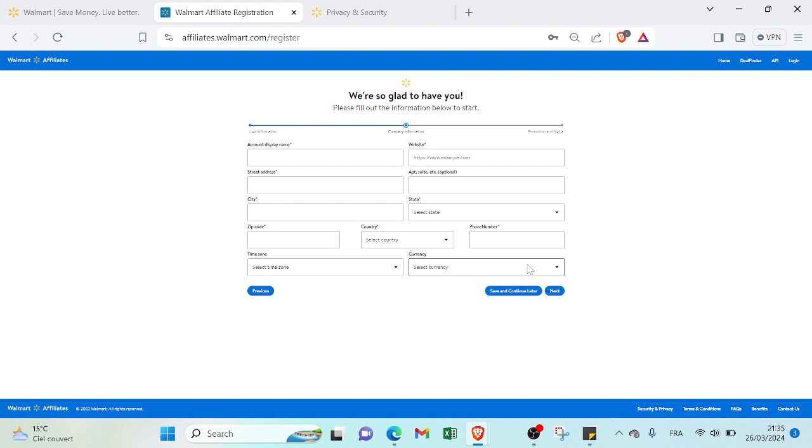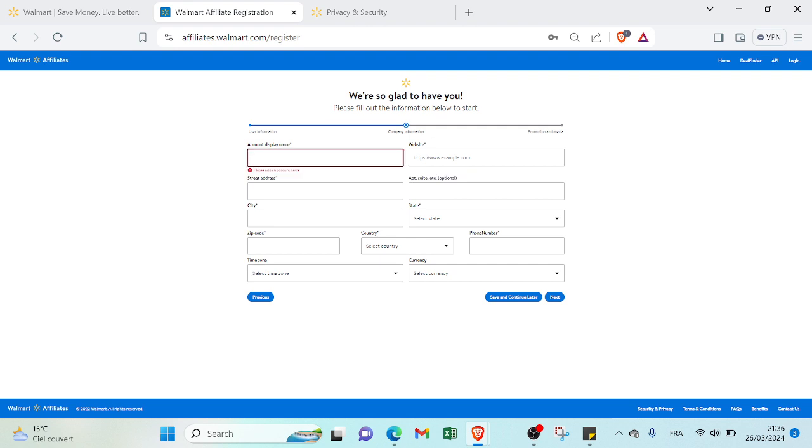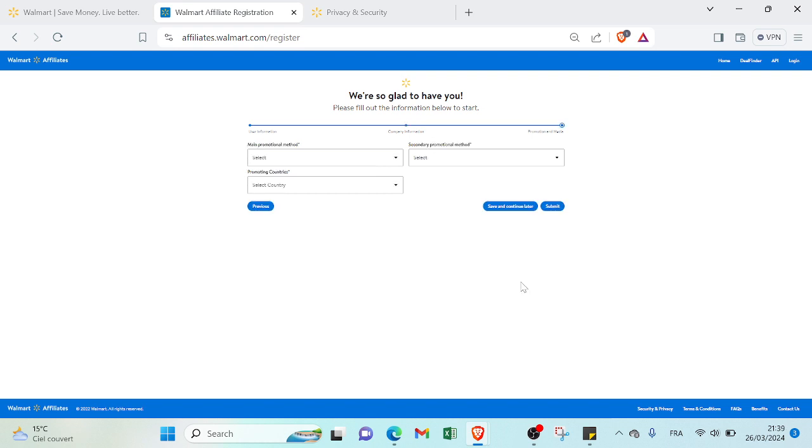Moving to the next step, company information, we have here account display name, your website, your street address, and your apartment suite. It's an optional field, and here we have city, state, zip code, country, phone number, time zone, and currency. So all you have to do is the same thing. You will fill in these fields to move to promotion and media. After you finish the company information, you will fill in this information related to promotion and media.